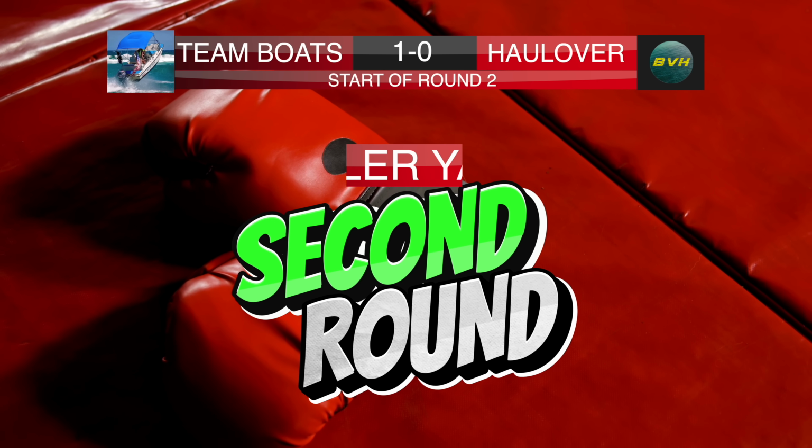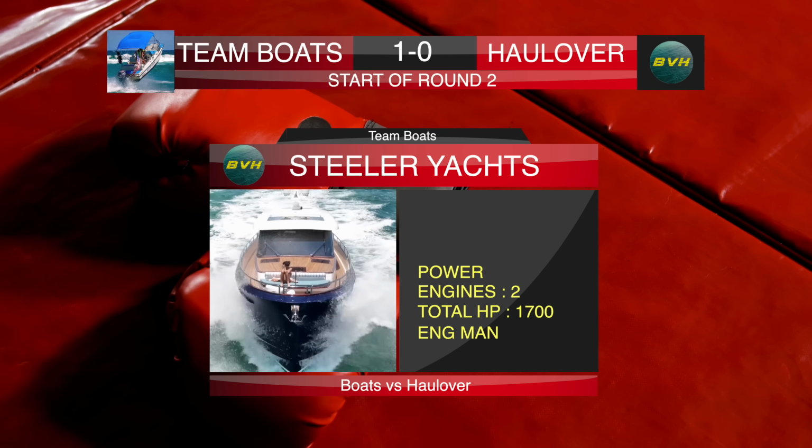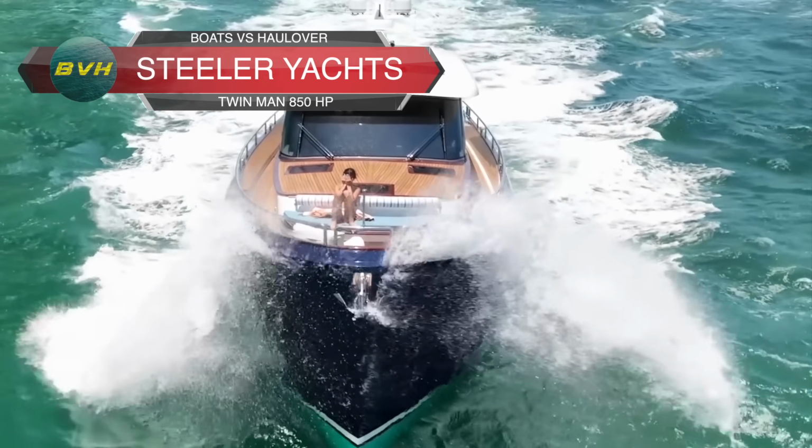And that's going to bring us to the second round of our contest. The boats go up 1-0 early. Let's see how the boats will fare in the second round as they're going to toss a Steeler yacht into the ring. And this one should be pretty hard for Haulover to take down. Look at all that freeboard.